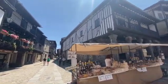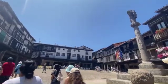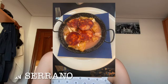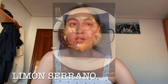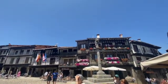We were also able to eat at a restaurant in the main plaza, where I was able to try one of the regional dishes called limon serrano. It included thinly sliced chorizo with hard-boiled eggs, oranges, and some lemon juice. It was served cold, and it was a little bit interesting, but I would recommend trying something that's local to the region, because you probably won't have the chance to again.